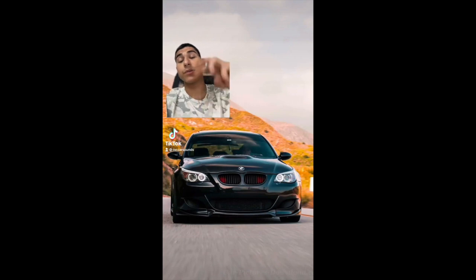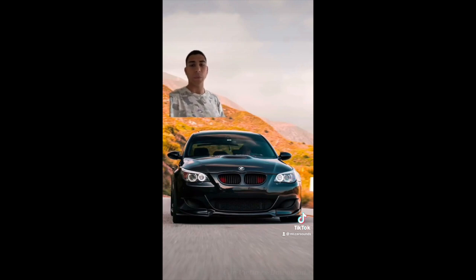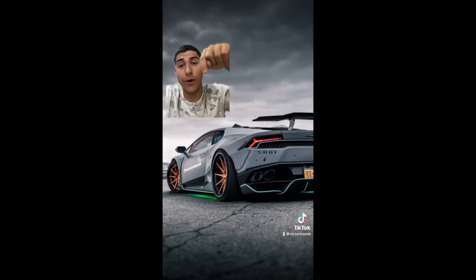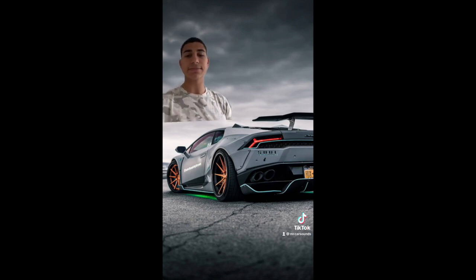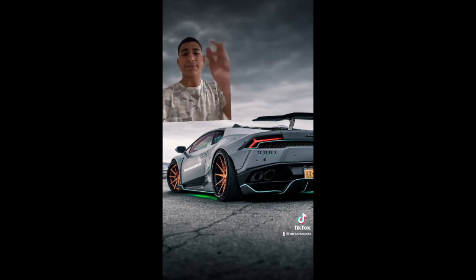V10 exhaust, no comparison, in which I compare three completely different sounding V10s. E60 M5. Lamborghini Huracan, same as the R8. Lexus LFA.